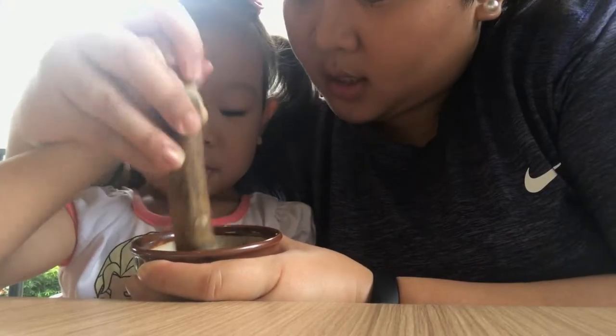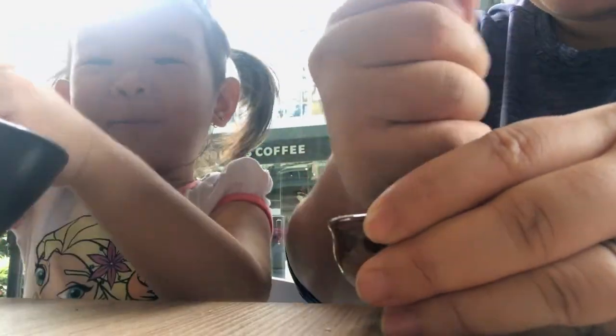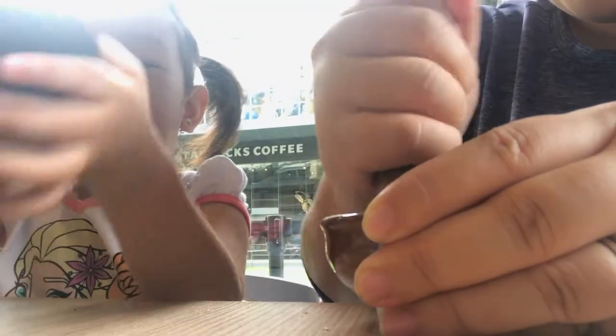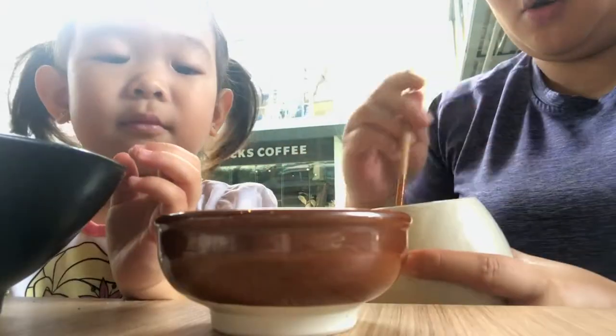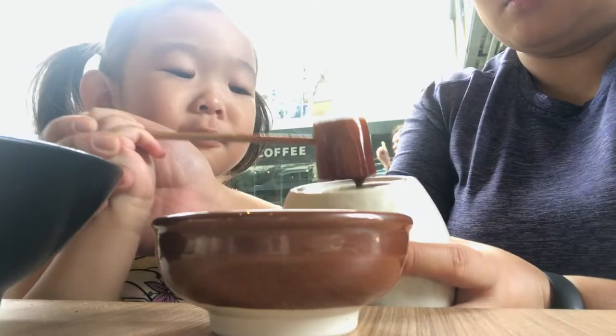I want the smaller one. And smaller. I mean, bigger. Mix, mix, mix. Can you smell it? Smells good. Thank you. We'll put it in. And watermelon.